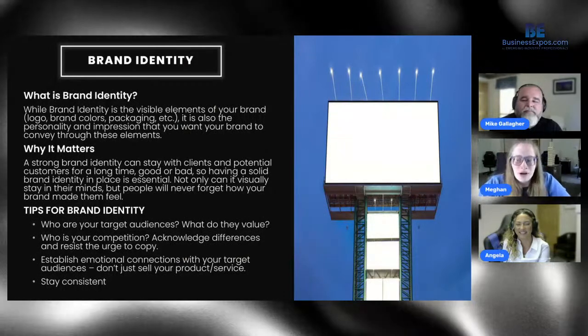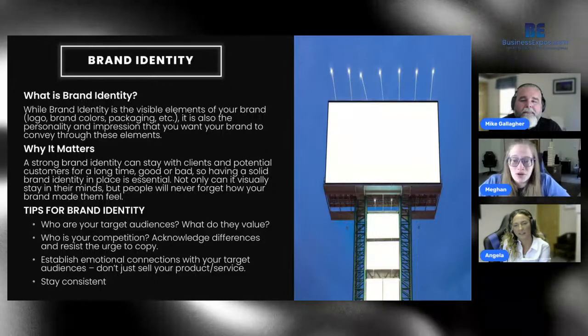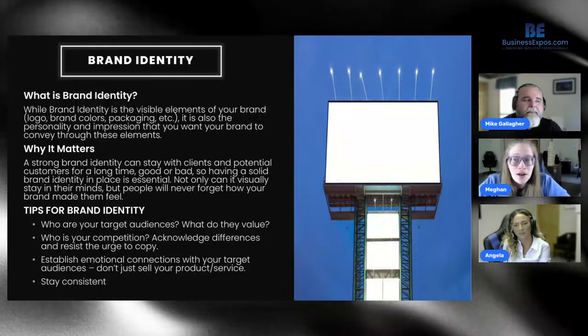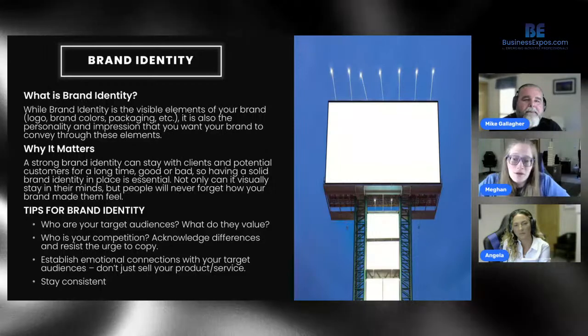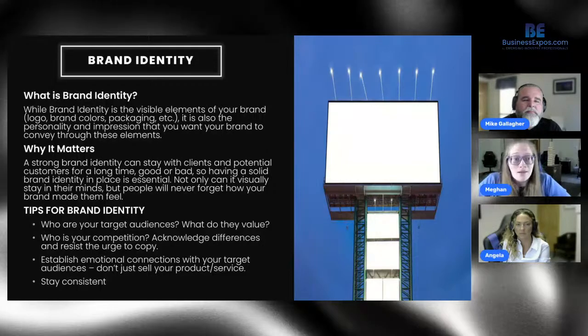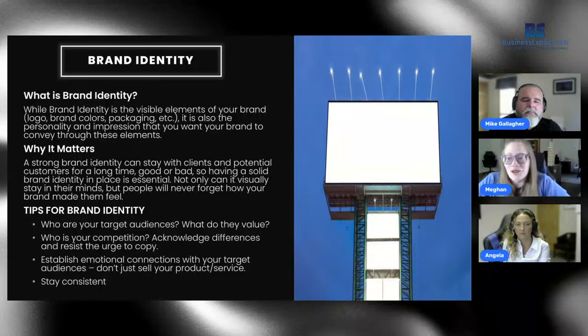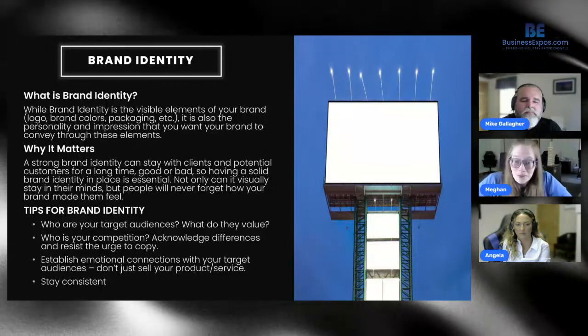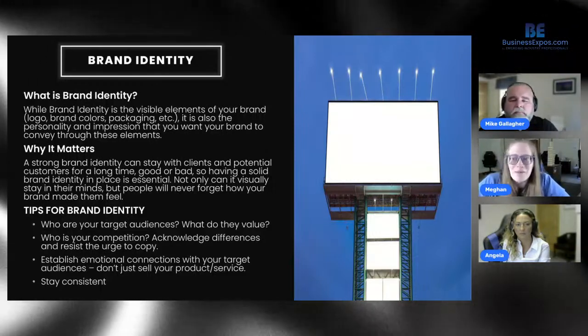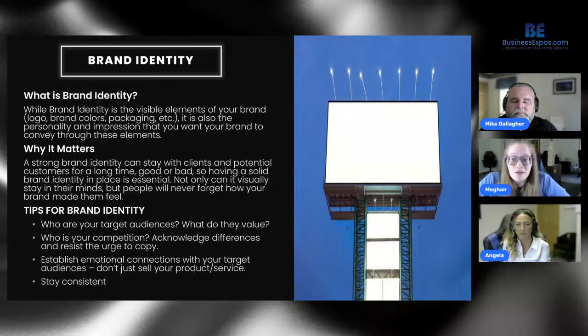Okay, so brand identity, we're going to break down some of these terms and then we will talk about how it's important at an expo. Brand identity is all of those visual elements of your brand. We've talked about color, we've talked about your logo, but even things like your font choice. Comic Sans probably is not the best font choice if you want to be seen as super professional. I don't know what your company is. Maybe it'll work for you. Probably not though. And it's also the personality and the impression that your brand leaves.